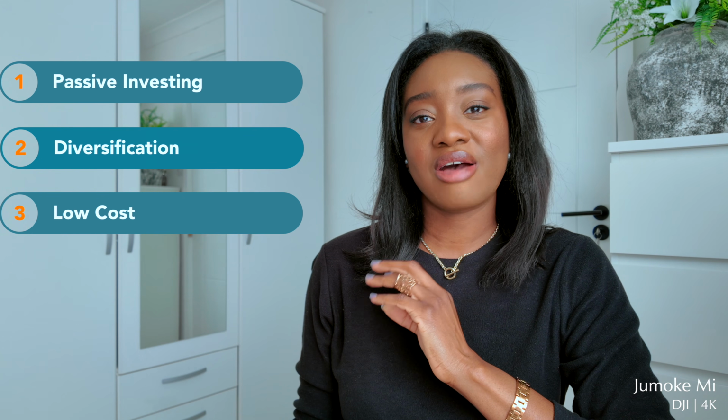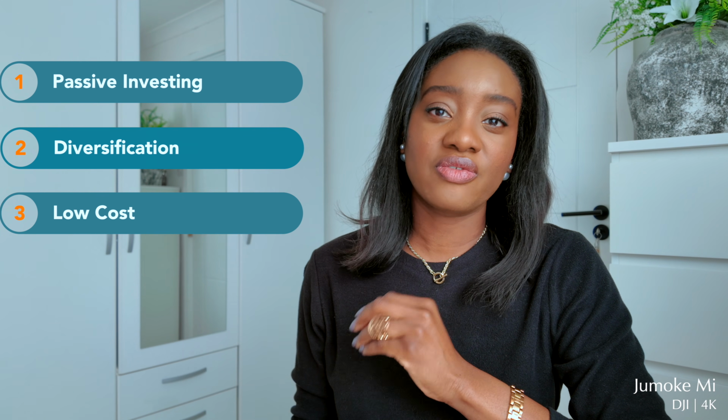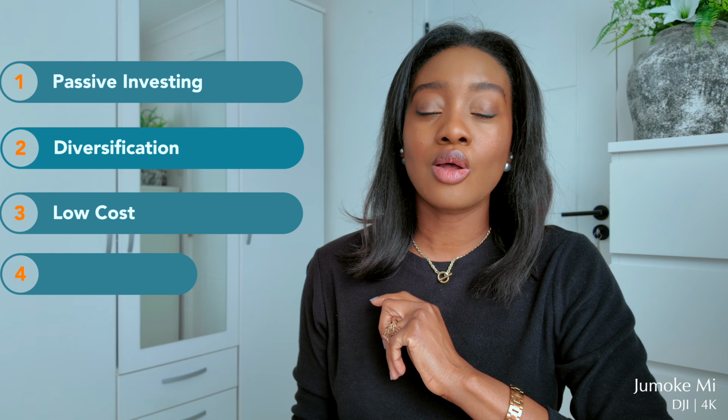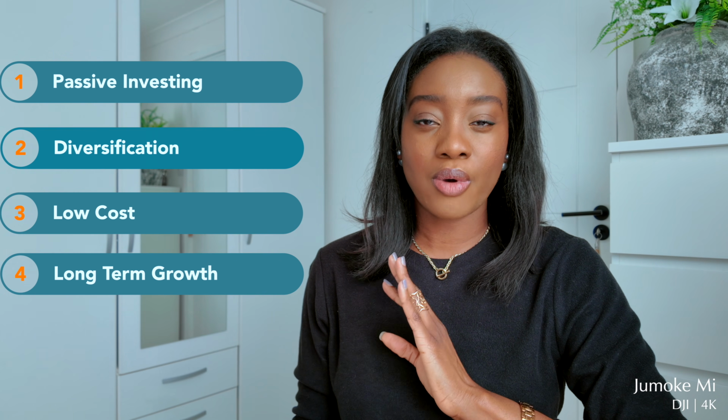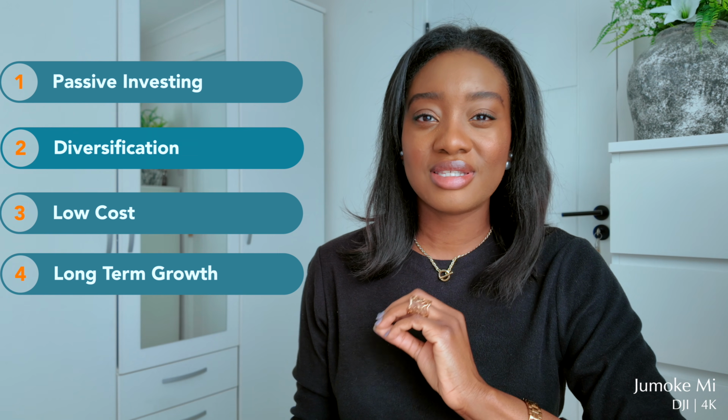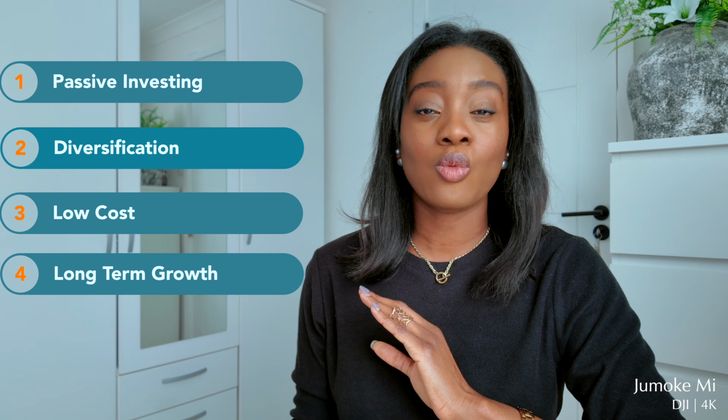Number 3 is lower costs. Index funds tend to have lower fees than actively managed funds, and this is because they require less management. Number 4 is long-term growth. Index funds are popular amongst long-term investors, and this is because they offer steady market average returns with less risk.